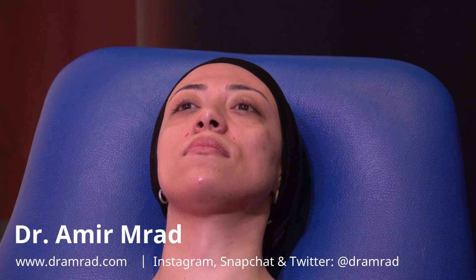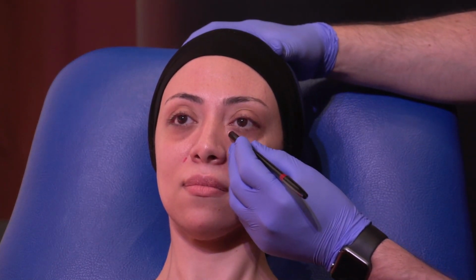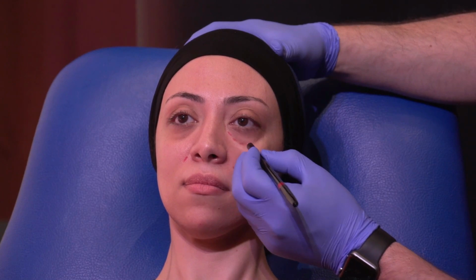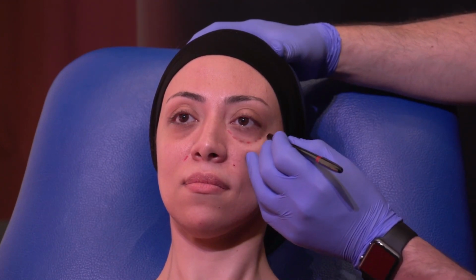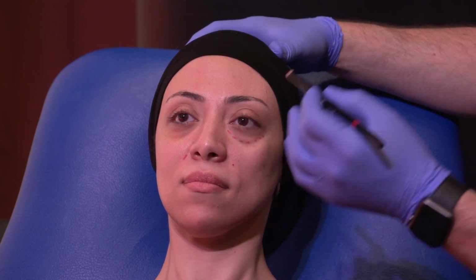In this area, I always use cannula. I'll delineate for you the area that you want to treat. It's this depression. Okay? So this depression is where the muscle is attached, or there are attachments between the muscle and the bone. And what you want to do is to try to fill up this area to get rid of that depression.